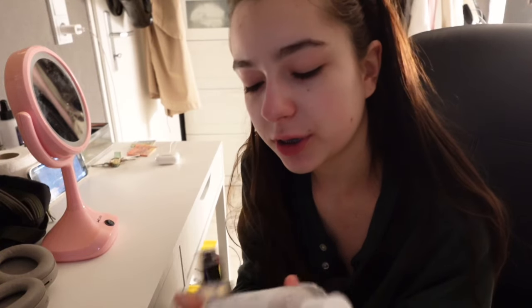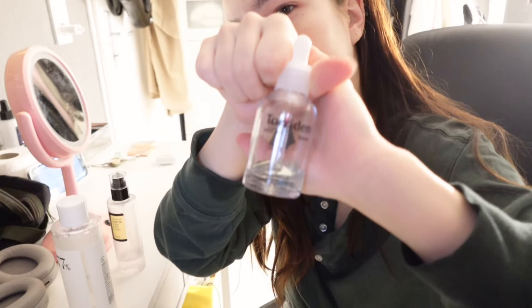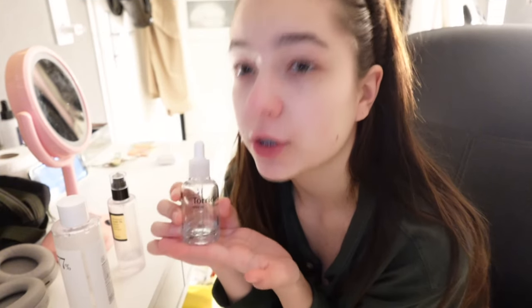For my daytime skincare, I'm just using the Anua toner. It's almost empty. Then Snail Mucin and Toradon Diamin Serum. Toradon Diamin Serum is just my holy grail. This is just my everything. I love this so much and now I won't let it go.